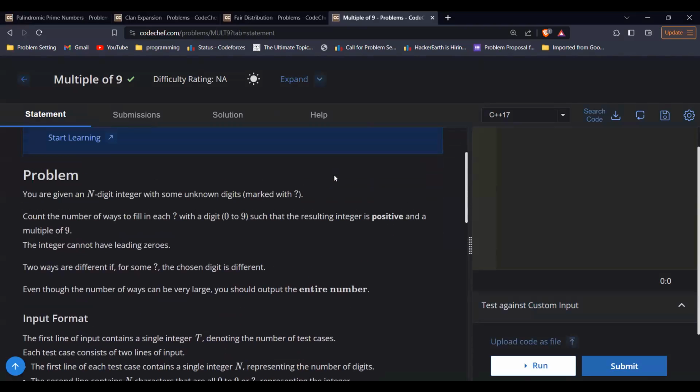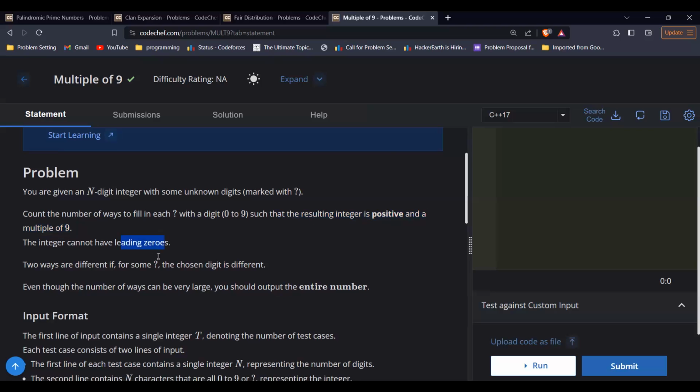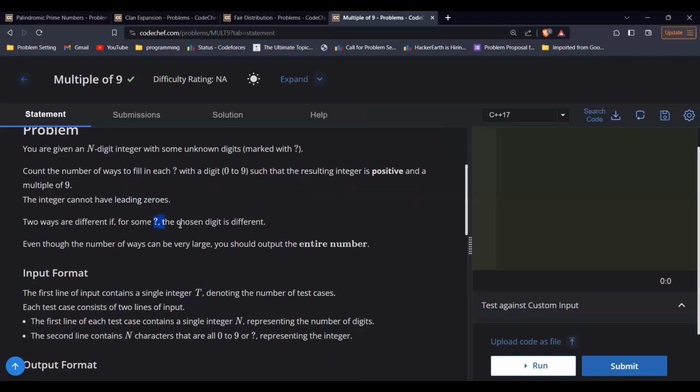So going to the next problem, we are given an n-digit integer with some unknown digits marked with a question mark, and we have to count the number of ways to fill in each of these question marks with a digit between 0 to 9 such that the resulting integer is positive and a multiple of 9. Now the integer cannot have leading zeros, and 2 ways are different if some question mark's chosen digit is different. Now this is very important. Even though the number of ways can be very large, we should print the complete number. We don't have any modulo to take.